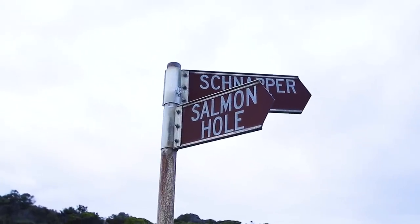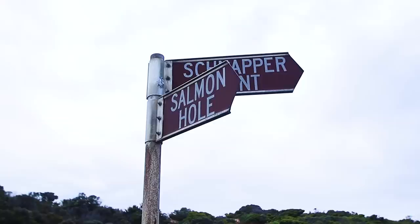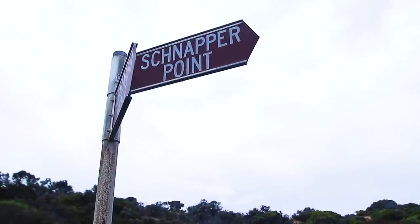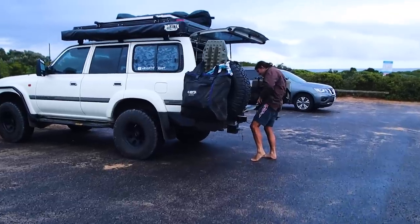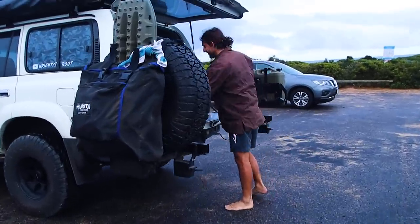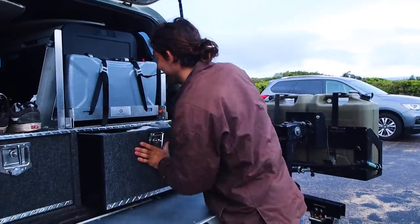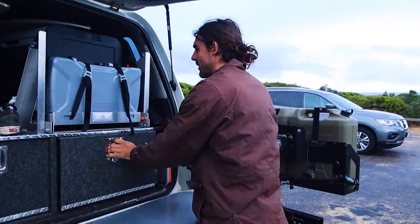We've pulled up to a place called Salmon Hole, and right next to it is Schnapper Point. You reckon if you can't catch a fish at Salmon Hole, Schnapper Point, there's something wrong? Yeah, I reckon there is. There's probably something seriously wrong with me.